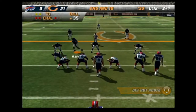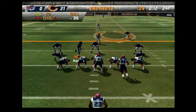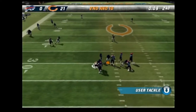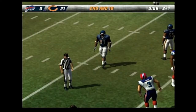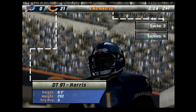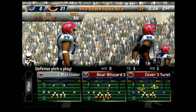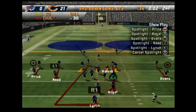The Bears come out in a nickel package. Pressure coming. He can't get away. Alex Smith gets brought down for the sack. He got taken down again, and that's the fourth time in this game he's been sacked. A smart coach to call this defense. They'll be faced with a long third down play here.